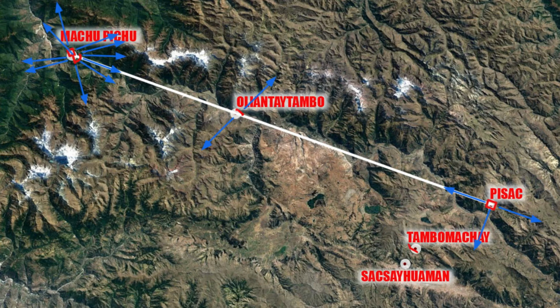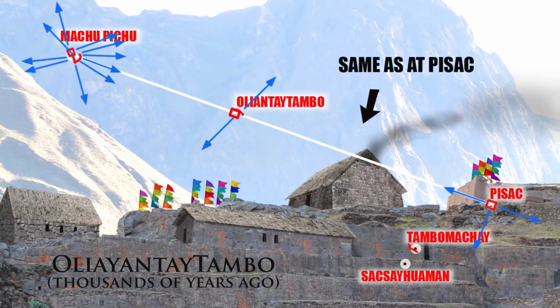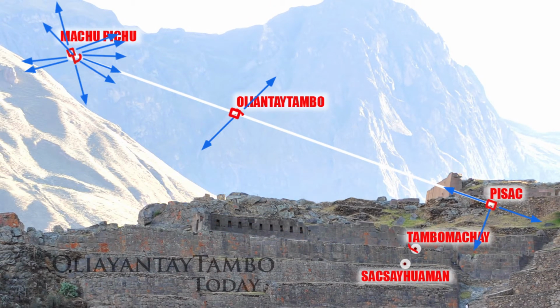Unless what used to be standing on top of that ridge at Ollantaytambo did at one time have a niche wall that aligned with the other two. That megalithic location was destroyed. Is it possible that there was a structure like any one of the five structures that are at Pisac? If yes, then I think we're on to something here.